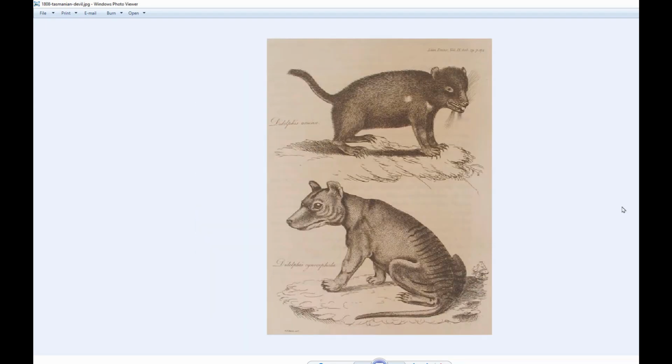This is an impression made in 1808 actually by someone named George Harris, and up here you have the Tasmanian devil, and down here you have the Tasmanian tiger or the thylacine. So that was back in 1808, the Tasmanian devil, and here's that Tasmanian tiger. So the Tasmanian devil up here, they'll also call it a Tassie devil. It's carnivorous, it's a marsupial, and marsupials are like kangaroos, wallabies, koalas, wombats, a lot of things we associate with Australia. It was once native to mainland Australia, but right now only found on the island of Tasmania.